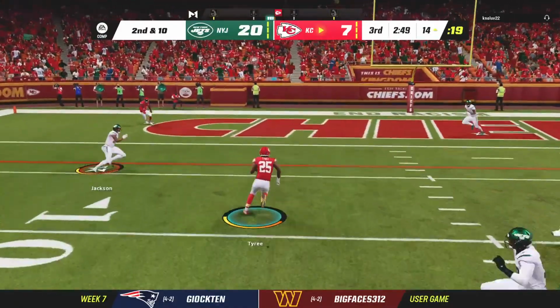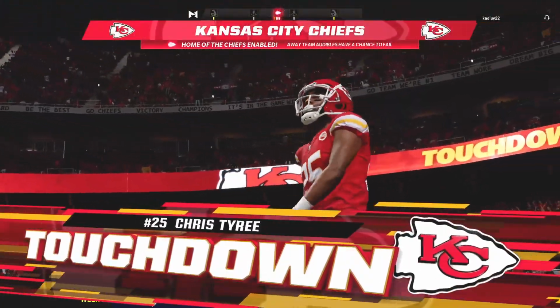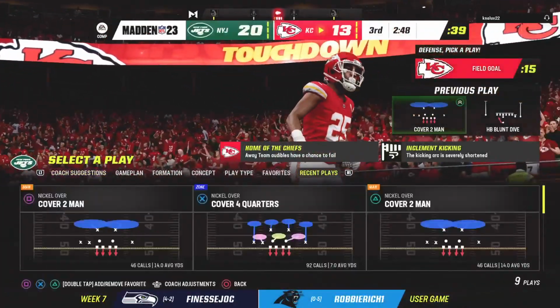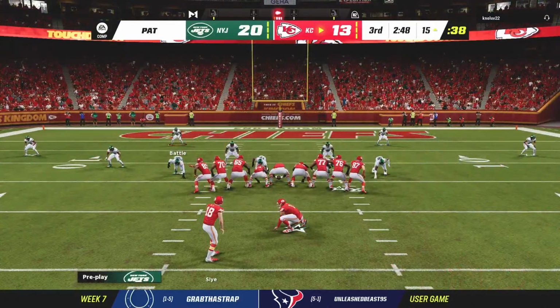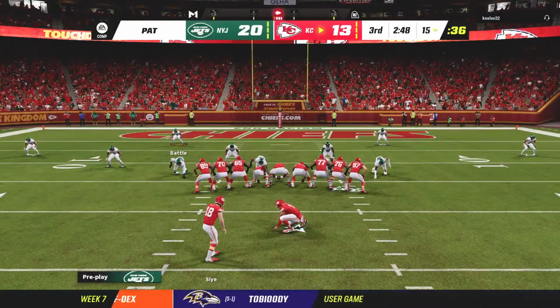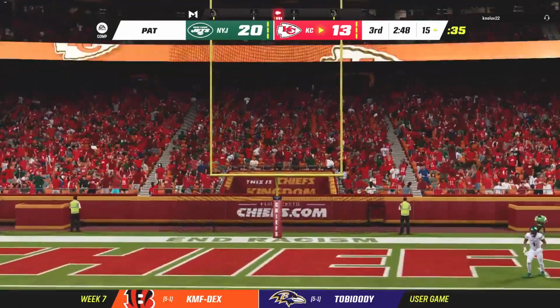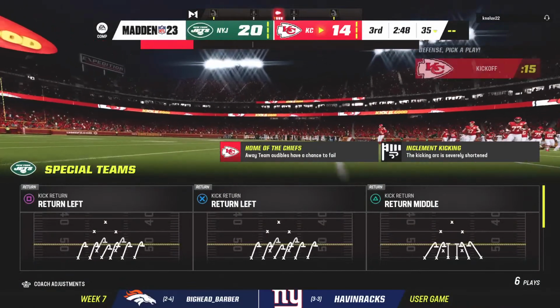And they'll keep leaning on the running game. Back to the ground, and he will take it in for a Chiefs touchdown. A great effort there with his 9th rushing touchdown on the year. And the Chiefs have cut it back within a score. Extra point by Sly is up and good, and the lead will shrink to 6.